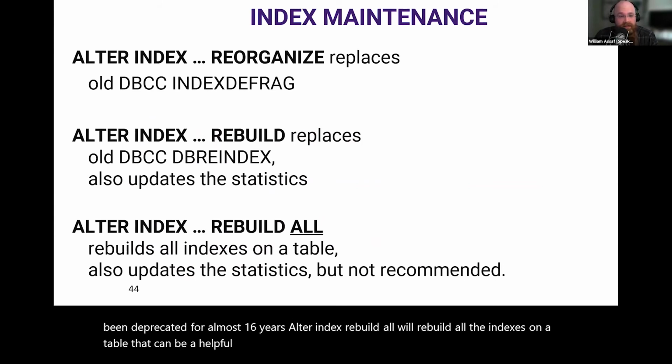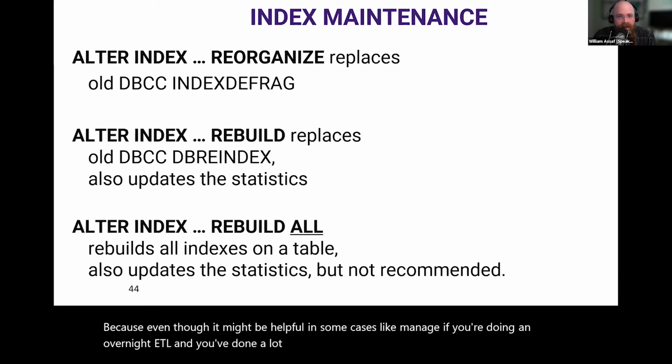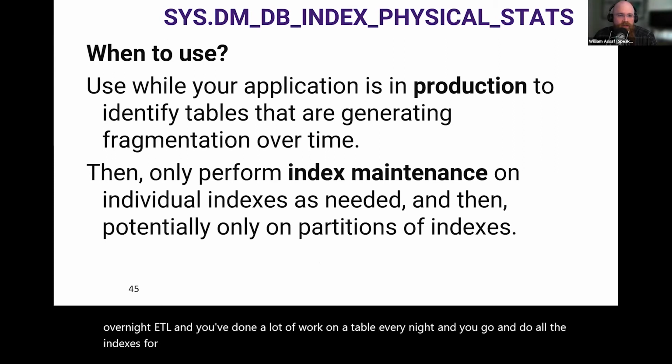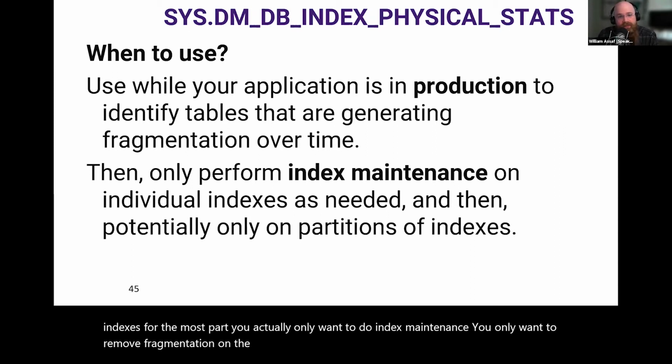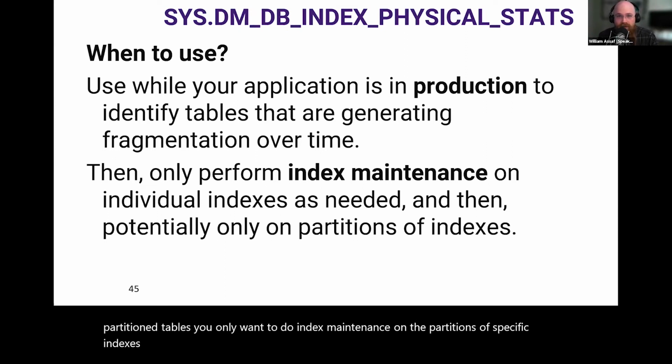And it also updates the stats, but it's not recommended because even though it might be helpful in some cases, like if you're doing an overnight ETL and you've done a lot of work on a table every night and you go and do all the indexes, for the most part, you actually only want to do index maintenance, you only want to remove fragmentation on the indexes that need it. And then potentially, if you have partitioned tables, you only want to do index maintenance on the partitions of specific indexes and specific tables that actually need it.